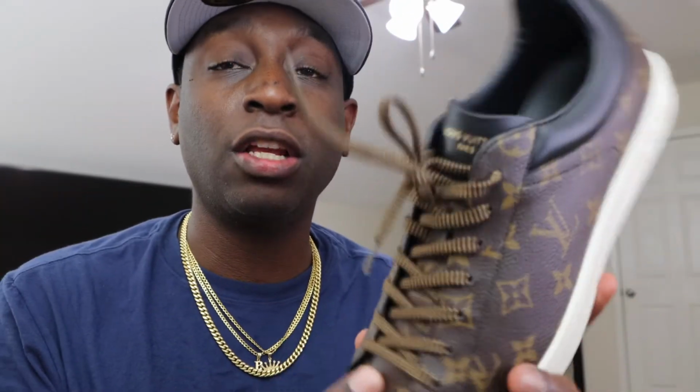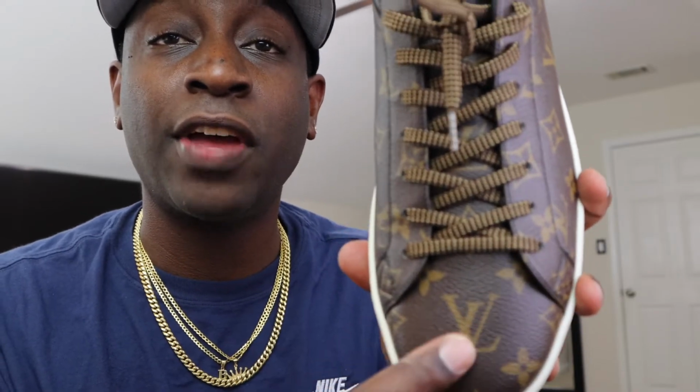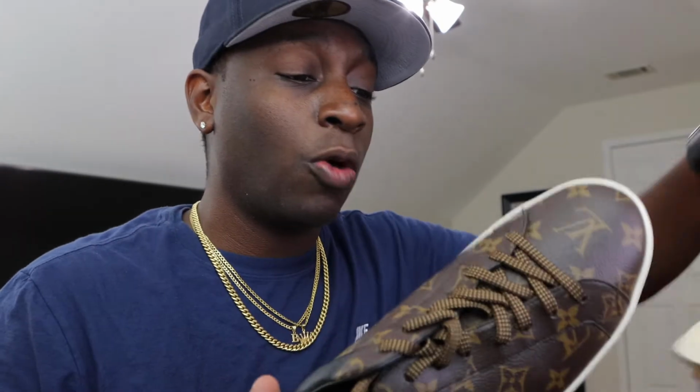Now a lot of things to look for if you want to spot whether these types of shoes are replicas or not: take a look at the detailing. See how the LV is right in the middle of the toe, and then you have these stars here on each end, right? And then you have this little peak here at the middle there. Take a look at little things like that because it's going to be the same on every single shoe that you look at. So this here is the left shoe, and I'll show you the right one just so you can know what I'm talking about.